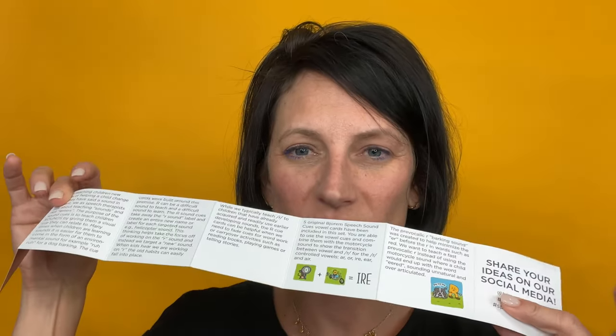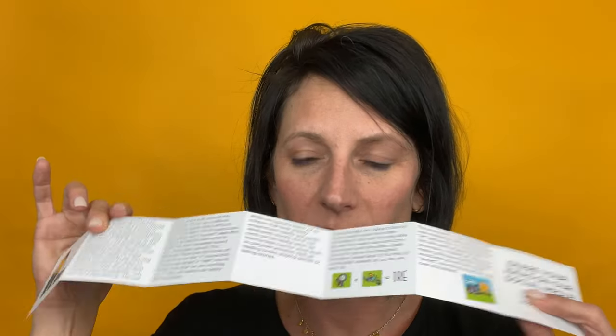It comes with a little guide. It has a list of all the cues that are inside. And on the back, it talks a little bit about how the R cues are formatted and what they mean. So this is a helpful little guide. And then also following me on Instagram at Bjorem Speech is extra helpful because I will share ways to use the cues there as well.